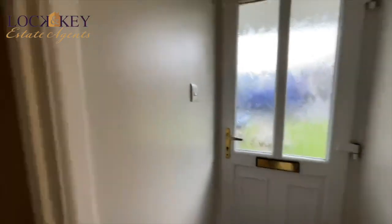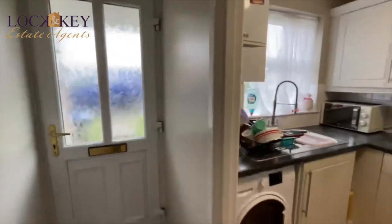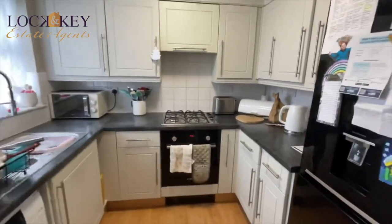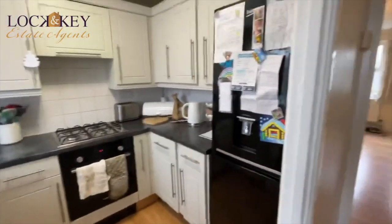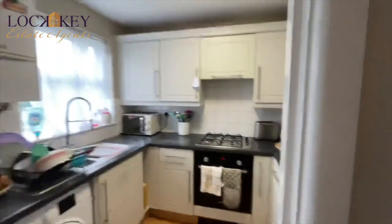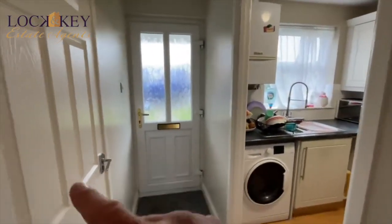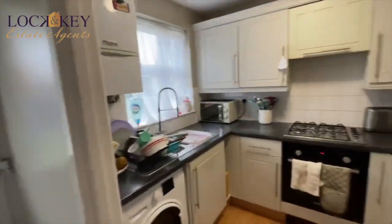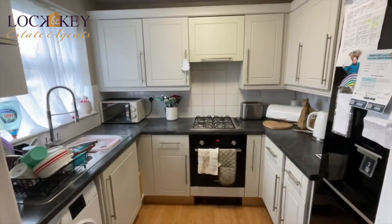So I'm just going to come back on myself a minute and close this door. And then from the hallway, as I step back and close that door, you can see there's an entrance there to the living room. Come back here. Like I said, there's the door, there's the loo, there's the cupboard, and to the right hand side, guys, you go straight into the kitchen, which is, you know, a decent kitchen.